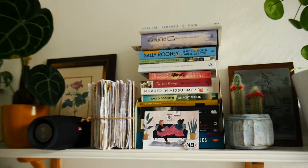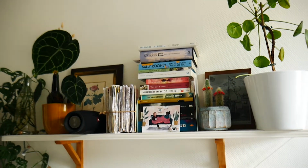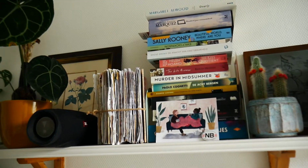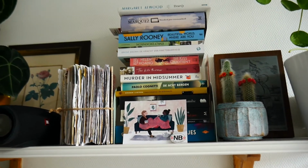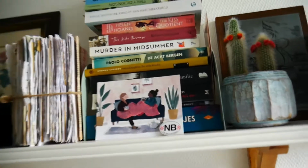So this is another shelf on top of my desk area. I have a stack of books that, first of all, don't fit anymore. Second of all, these are mostly unread books that I'm either currently reading or want to read. So it's basically a TBR shelf.